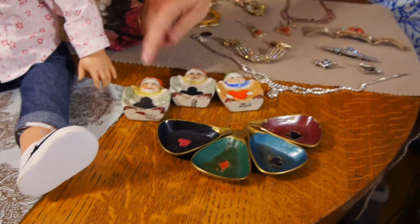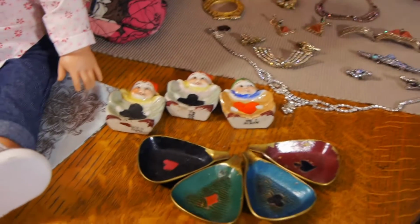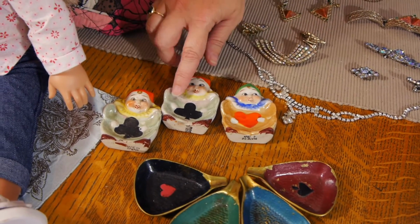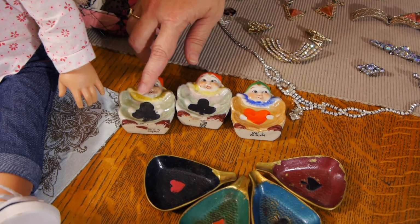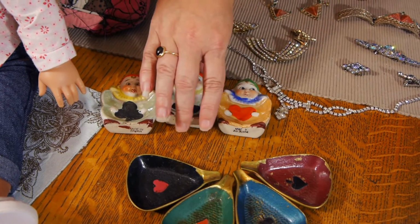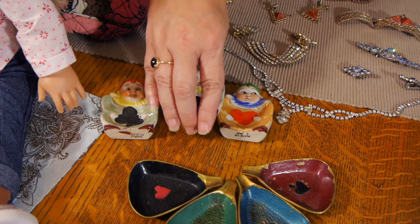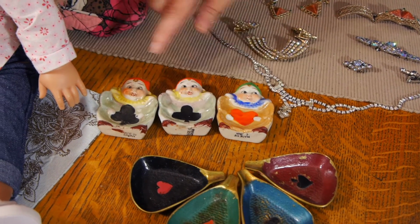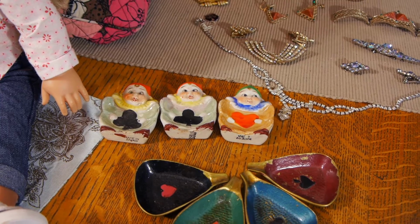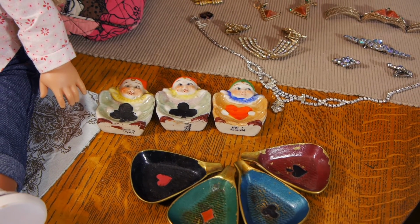Well, it turned out this trio was 50 cents. They originally would have been ashtrays, I'm pretty sure, for when you were playing cards. There's nothing special in the back. They're not marked anything. But some of these do well online, on eBay. So that will be a great thing to try.